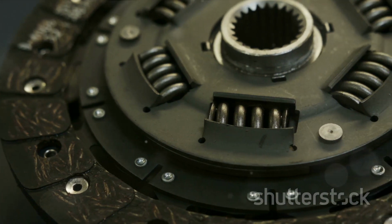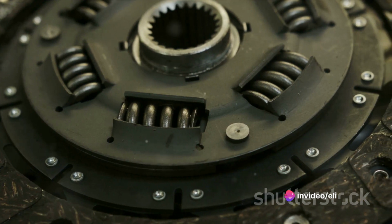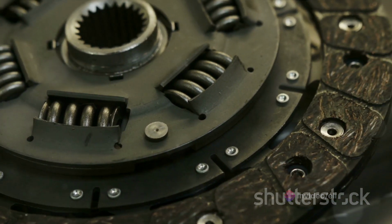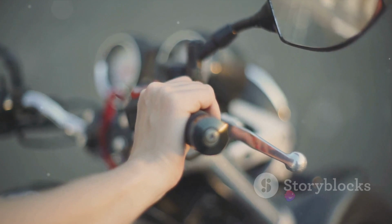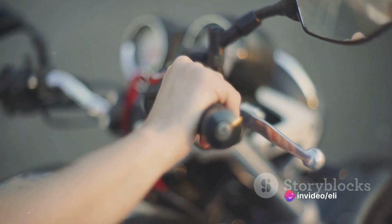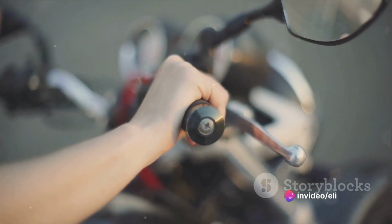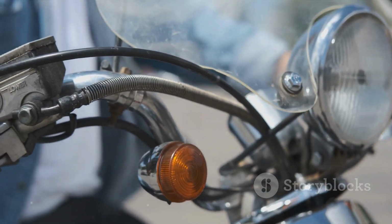But how does one use it correctly? Imagine the clutch as a mediator between the engine and the transmission. It's the link that allows you to control the power of the engine and channel it to your wheels. When you pull the clutch lever towards the handlebars, you're disengaging the engine from the transmission. The engine is still running, but it's not delivering power to the wheels. This is the state you want to be in when you're at a standstill or changing gears.